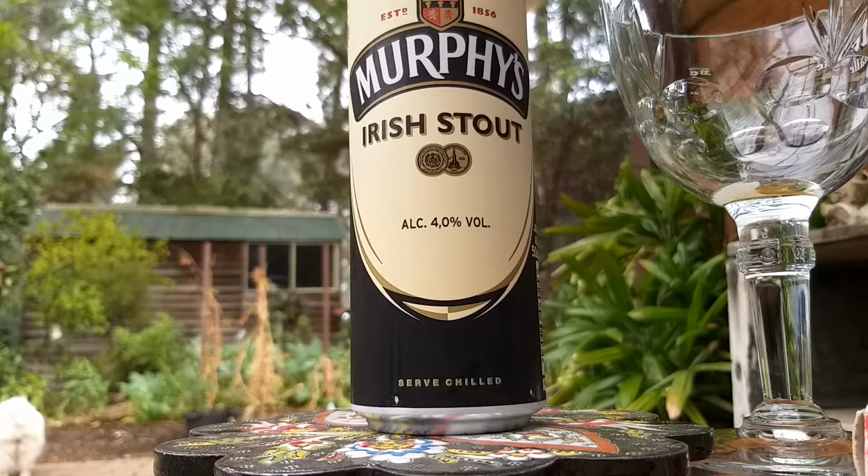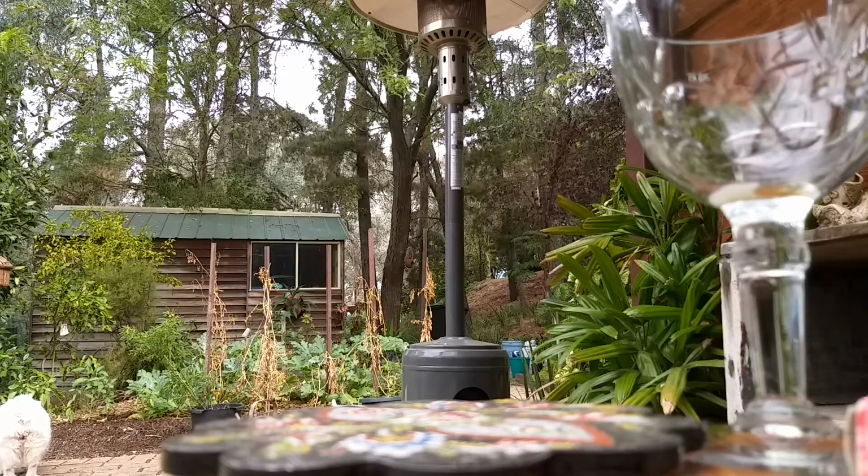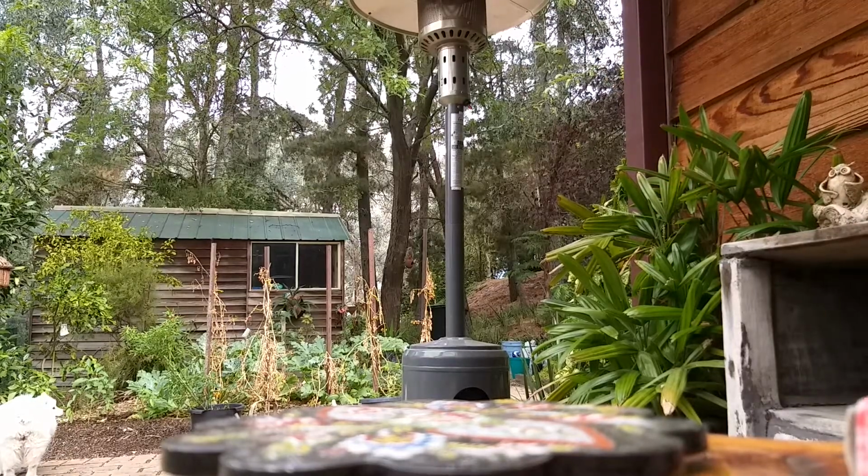We've got the Murphy's Irish Stout, 4%, served chilled. Established 1856. Now, some of these stouts have a widget or something inside them.